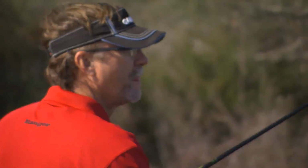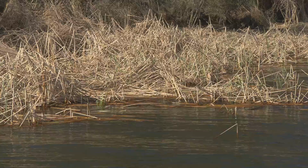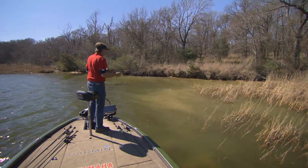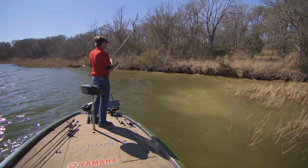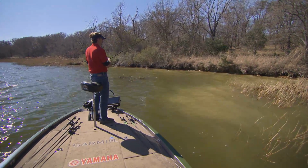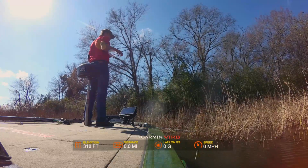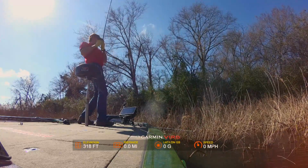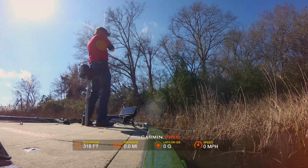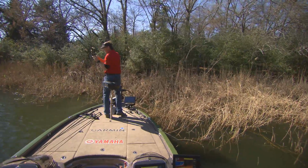And as I'm going through the brush here, I'm trying to flip into places where I think that a fish could be spawning, or a fish is set up under some heavy cover because of the sun being out, a little bit of high pressure. And finally I flip in there and get the first tug of the day. Almighty, bite number one.